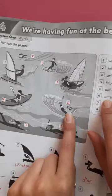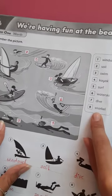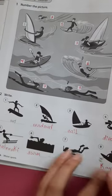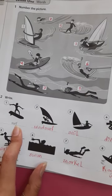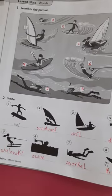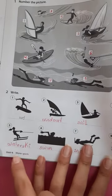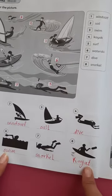Water ski. Dive, and snorkel. Okay, now you must guess and write. Surf. After you memorize the meanings in your head, you will be able to solve them without my answer. Okay. Surf, windsurf, sail, dive, water ski, swim, snorkel, and kayak.